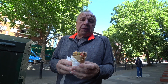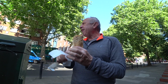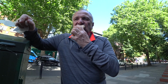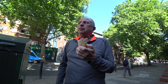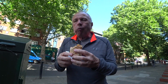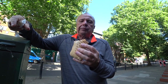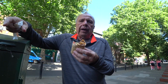Really, really surprised. I thought this was gonna be a disaster because of no lettuce, no cabbage. I think it was very surprising, man. It's a good, solid kebab in its own way. The pickles, tomato and the onion, and the sauces. It's the only thing you get, and the wrap. And the meat is well seasoned.